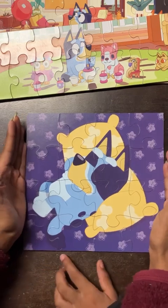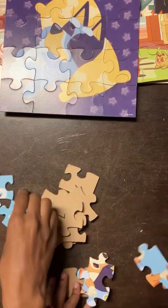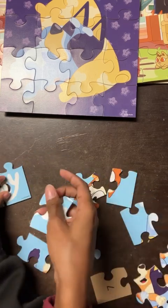This is the finished piece of that one. Which one are we going to do next? We're doing this one next. That's number 7. Okay, let's turn all the pieces over. You can already see the Bluey sign now, the logo. This one's going to be easy. It's smaller.